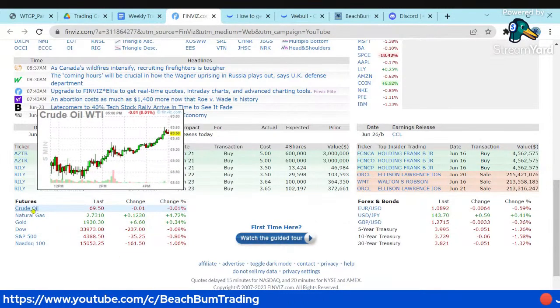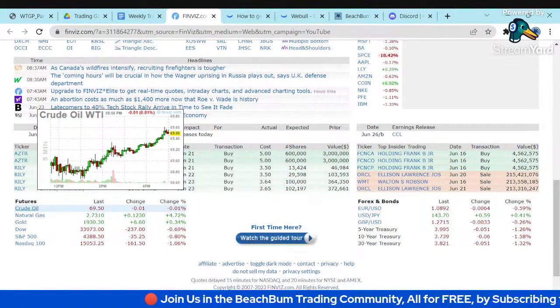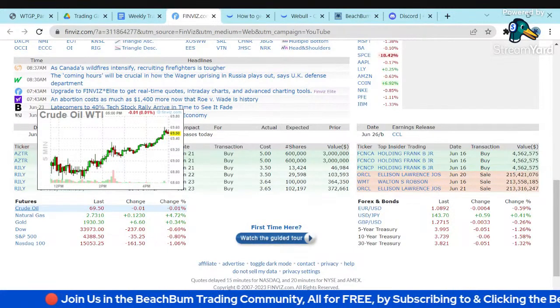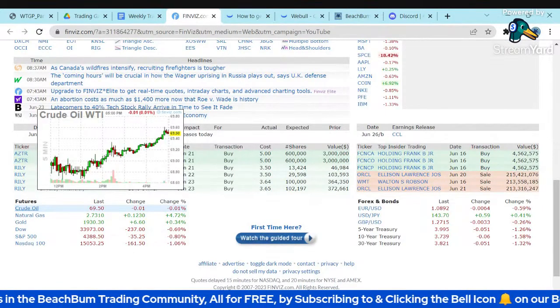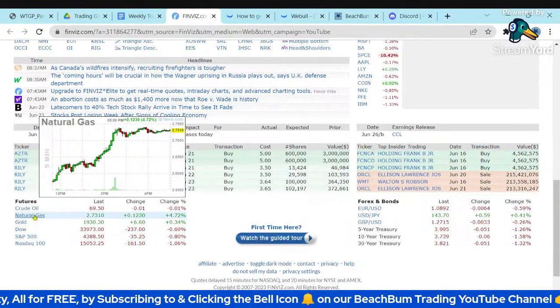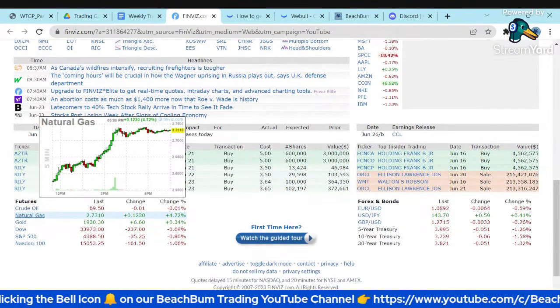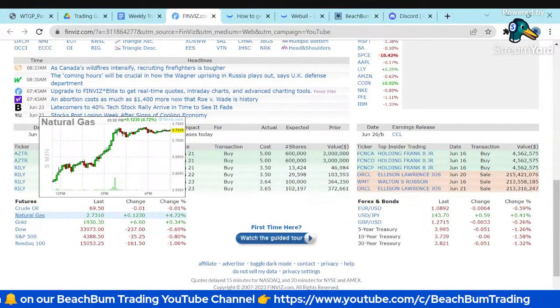Oil actually dipped down below 69. We can see it was in the high 68s. Looked like we might get a breakdown further. Now it ran back up. We've got resistance now at 70. We'll see if we get a bounce down again off 70. Natural gas ran up. It's running up towards 3. It's above 2.50, headed towards 3. So we'll see if we get that test of 3.